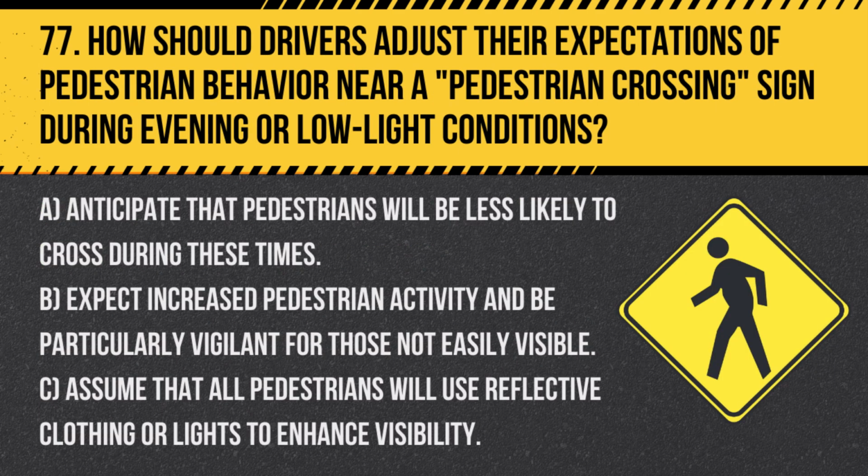Question 77. How should drivers adjust their expectations of pedestrian behavior near a pedestrian crossing sign during evening or low light conditions? A. Anticipate that pedestrians will be less likely to cross during these times. B. Expect increased pedestrian activity and be particularly vigilant for those not easily visible. C. Assume that all pedestrians will use reflective clothing or lights to enhance visibility.